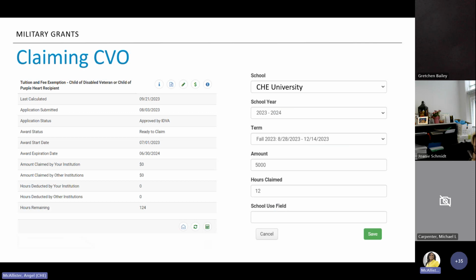Okay. So this is how the awards will look for CVO in Scholar Track. You'll see the title of the award here, just like all the other awards. But I wanted to make a point of this section down here. So all of your students should currently have 124 hours remaining unless you've already inserted claims. Again, these students must have just graduated 2023 and beyond. So they should have their full 124 credit hours remaining.